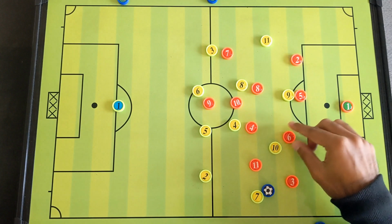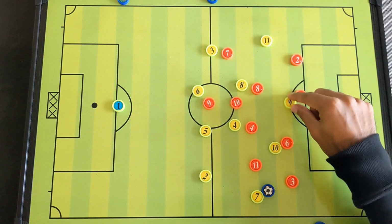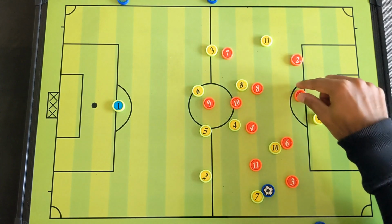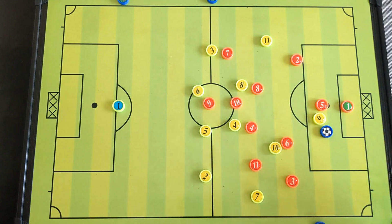So anyway, that 10 drops into here, the 6 comes in, and all of a sudden now, from a slightly deeper position, the 7 might think about crossing the ball. So now, the 9 may make a run in here, looking for a run at that sort of penalty spot position. The ball comes in, and then maybe you get a volley or a header on goal as well.